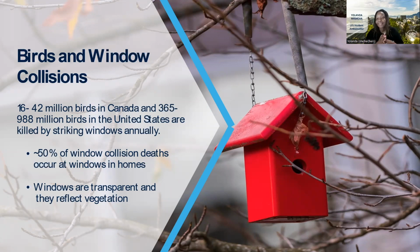So looking at a window, you might think, this is just a structure, and sometimes we might not be aware how much of an impact it can have on animals around us. As we can see by these striking numbers, there is a deep concern, whether it be conservation of birds or their physical well-being, as by directly hitting windows, they can get injuries, which causes pain and suffering, which is a big concern in animal welfare.